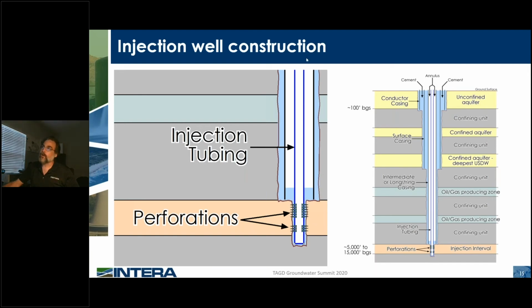And so those are the zones that are open. So anything that gets injected in here just goes into this formation. And all of this cement here should be sealing this off from what goes in here. There's typically fluid that's filled up in the annulus, and this is kept with a positive pressure. So the pressure here is higher than the pressure that's in here.